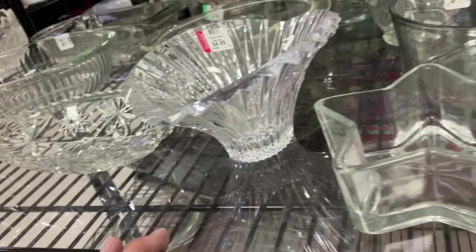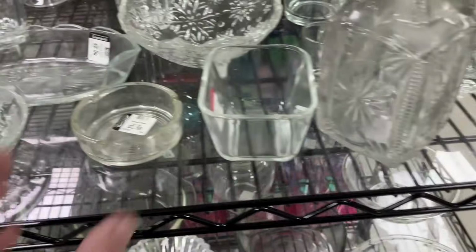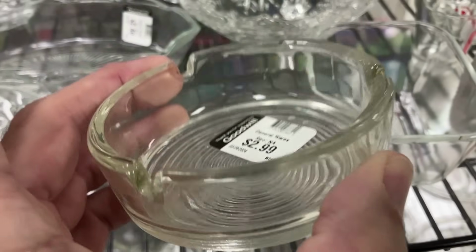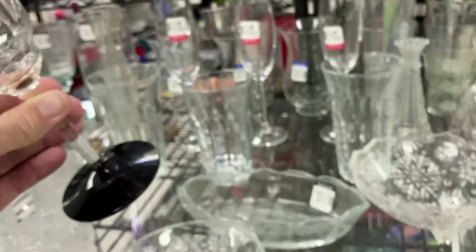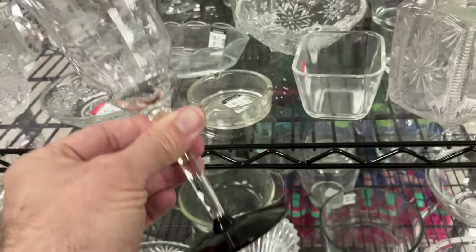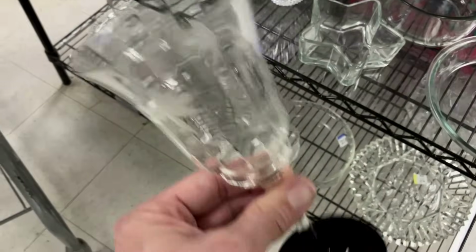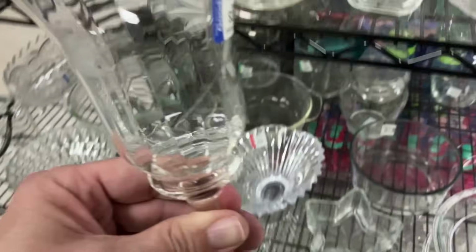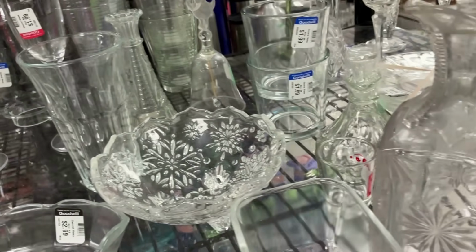And let's see, that's not old, that's not old. This looks very Art Deco, does it not? I kind of like that. $3 on that ashtray. There's a piece of depression glass for $3.99. That's nice with the black on the bottom. And the wheel cut flowers there, but there's only one. All right, I'm gonna place that back.